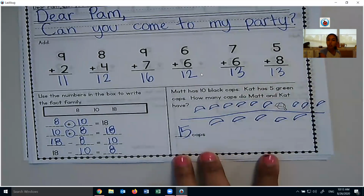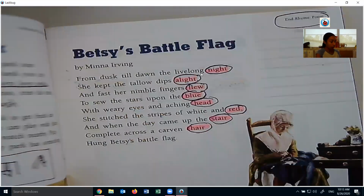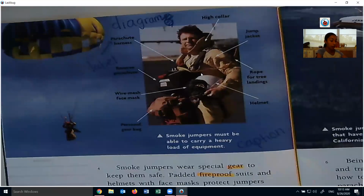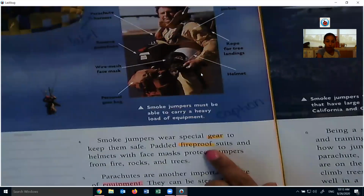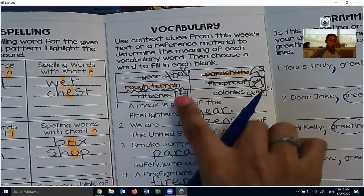All right, so daily packet, check. You can check that off our list. And we're going to our activity of the day in our government booklet. So today we kind of talked about what we read yesterday on pages 6 and 7 with smoke jumpers. And then today we talked about our diagram here, which has labels and captions. We had the words gear, fireproof, and equipment highlighted because these were special vocabulary words that either came from our vocabulary part in our pamphlet, or these words were words that we defined in the back of our book, that back cover page. That's why those are highlighted.